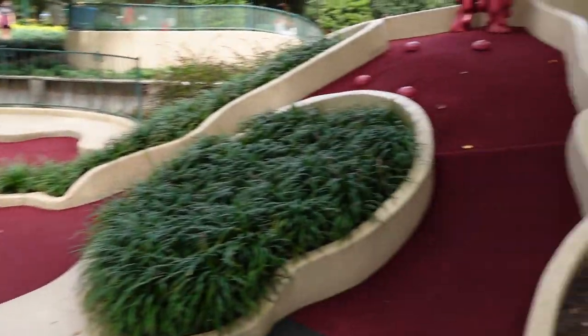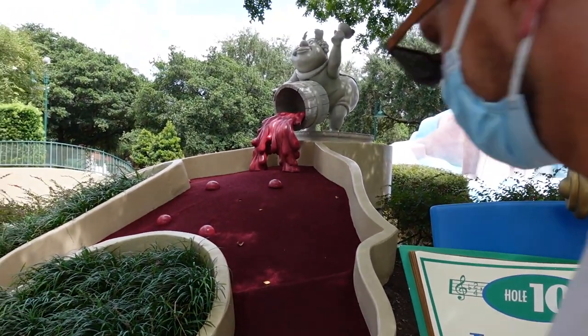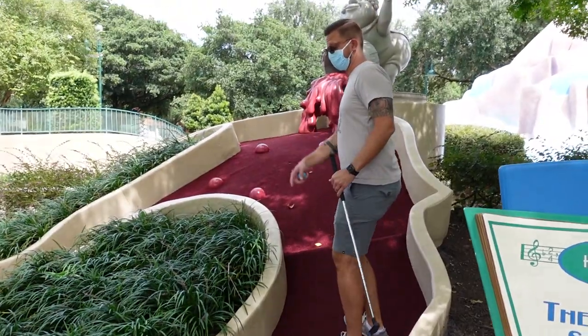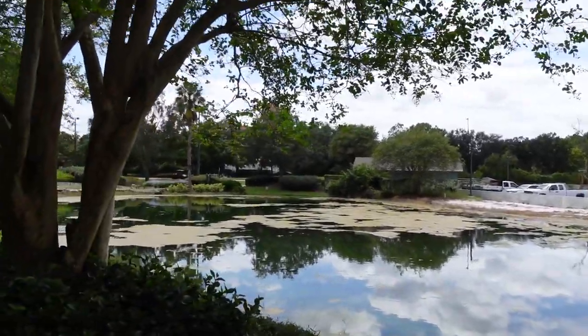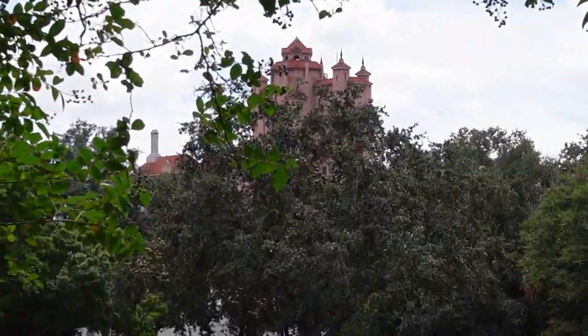So if you hit it too hard, it'll go past. But if you hit it just right, it goes down this first hole. Okay, we'll see. There's also a hole here. Maybe that goes... Where does that let out? I don't know. Where is it at? Oh, yeah, it's through the trees there. Tower of Terror. Can you guys see it?